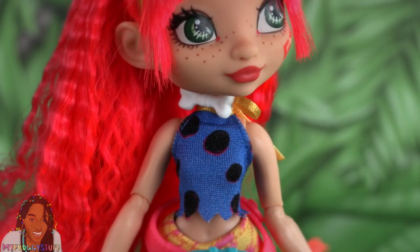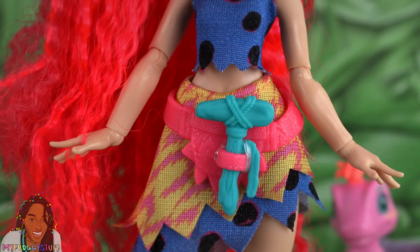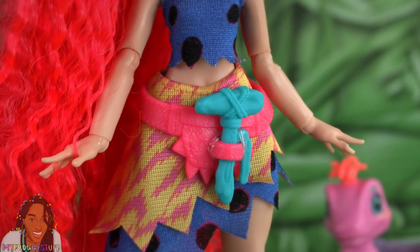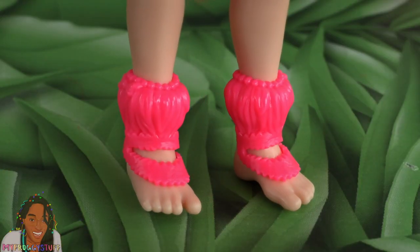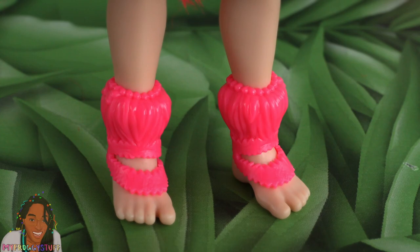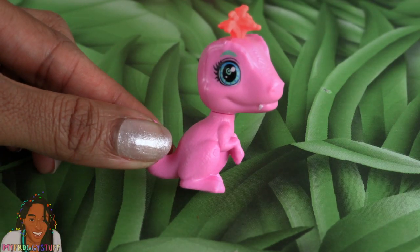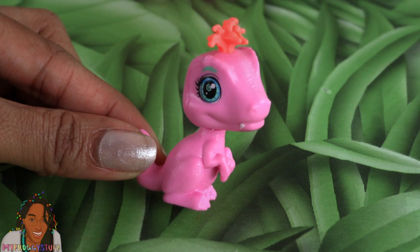She wears a blue halter top that ties around the neck with a bone. She wears a yellow and blue asymmetrical skirt with a plastic belt and a teal colored tulle and pink ankle accessories. Here is her friend Flair, a pink dinosaur with orange feathers or hair on top.